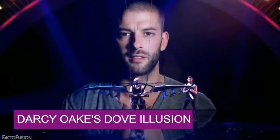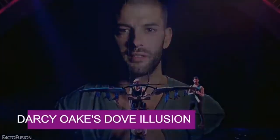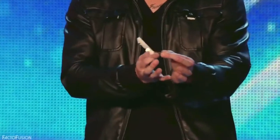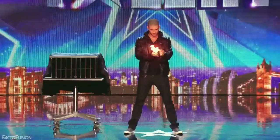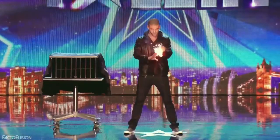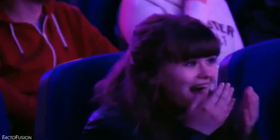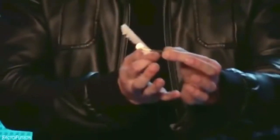Darcy Oak's Dove Illusion. Darcy Oak, the contestant magician in Britain's Got Talent, showed a magic trick in which he got pigeons from burning feathers. But how did he really do it? Let's have a closer look at this trick.